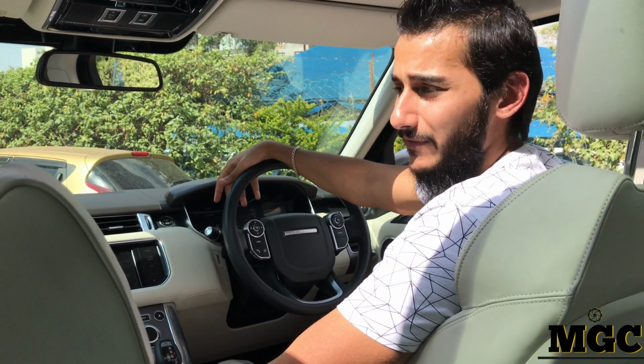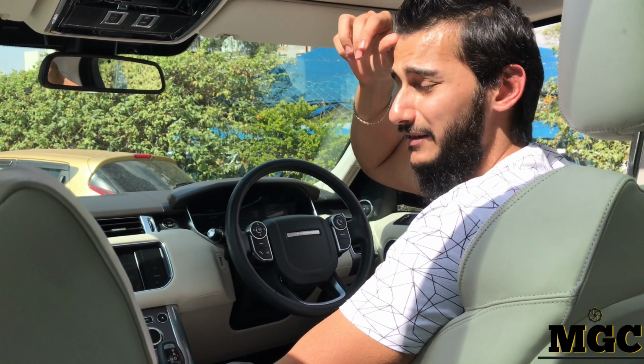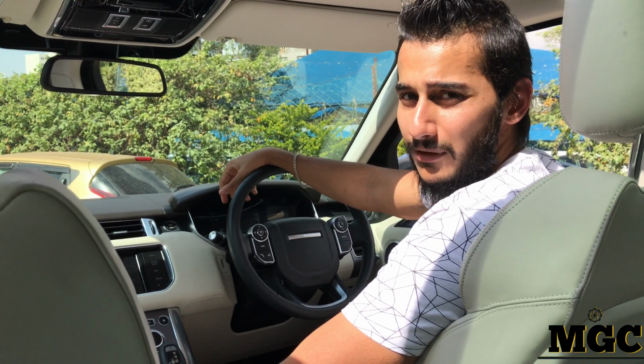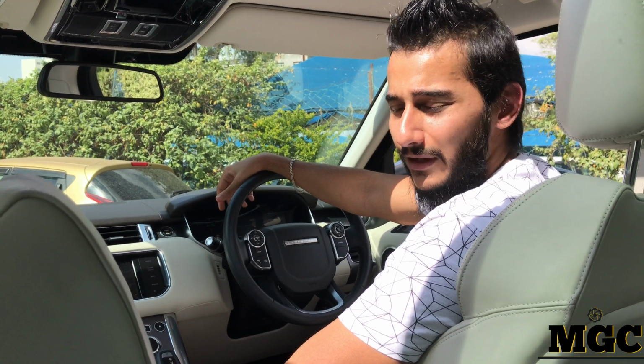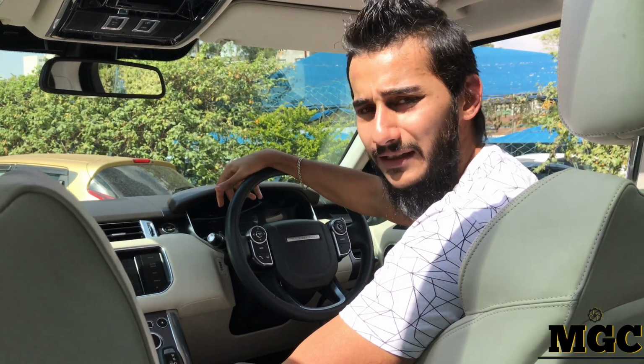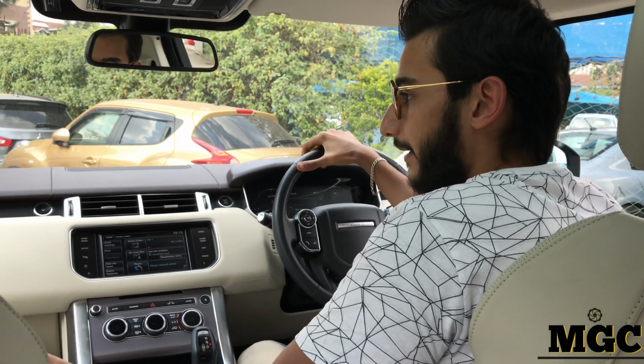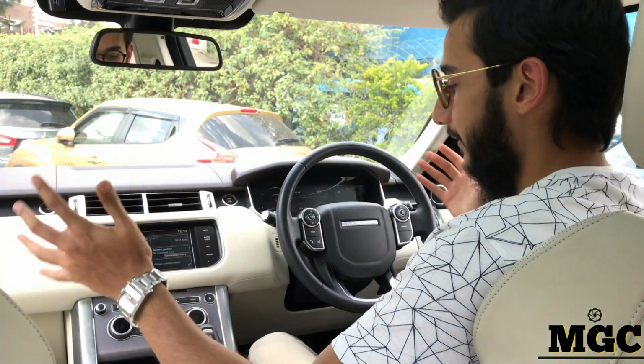You've just got coils and springs and independent suspension arms, and so without a live axle you would be worried if you're going over some real tough terrain. But Land Rover have perfected their product in that aspect. I want to take you through an honest feel, as I said, coming from a Land Cruiser sitting in this.